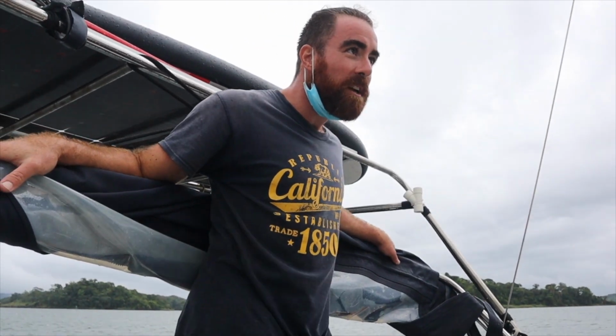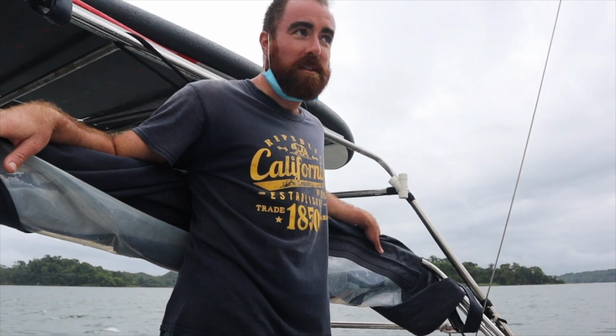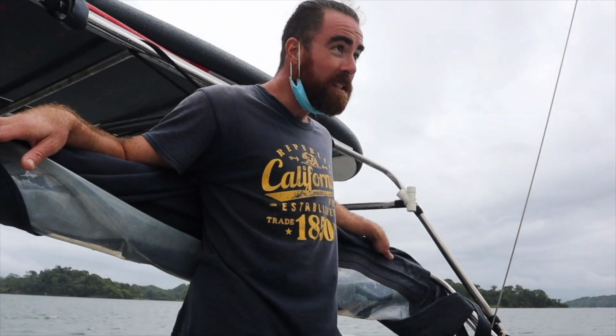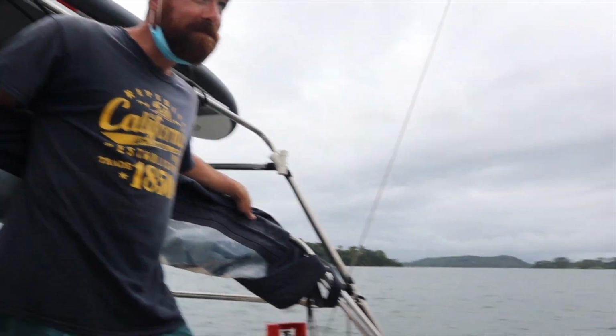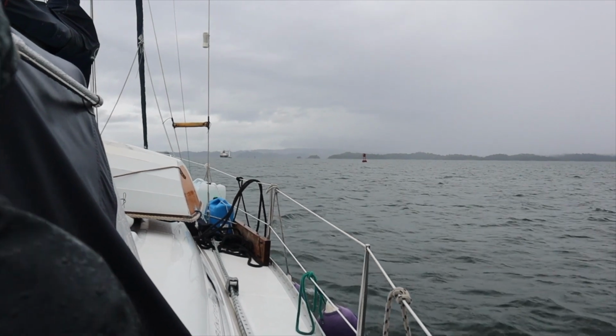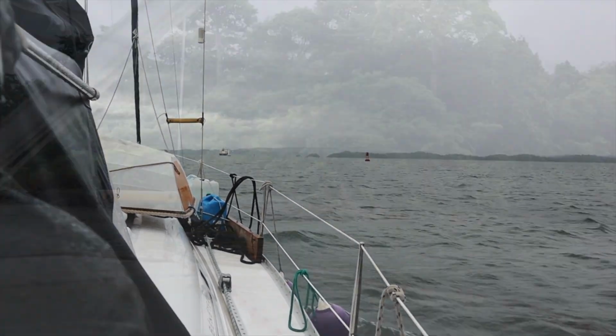Made it into Lake Gatun and we're just motoring along. It's a bit rainy and a bit grey, but we came out of the locks with no drama, and line handlers are downstairs ripping into some bacon and eggs, and yeah, this is us for the next 5 hours or so, just motoring across the lake. Yeah, it's not a great day. Is it grey?